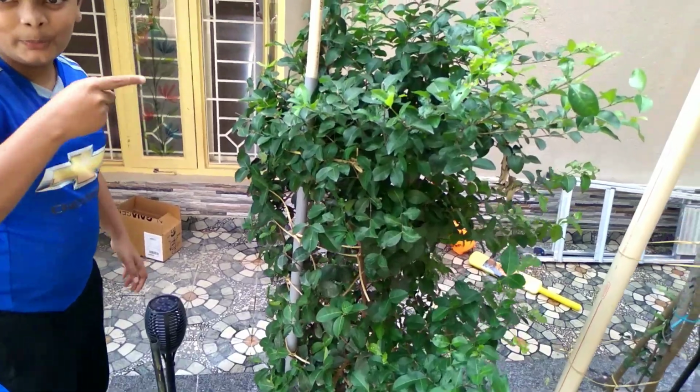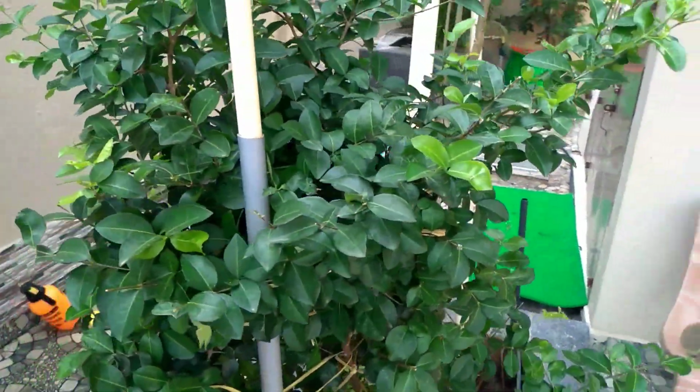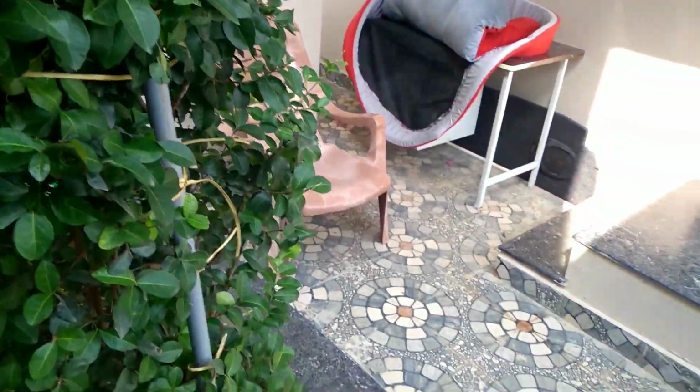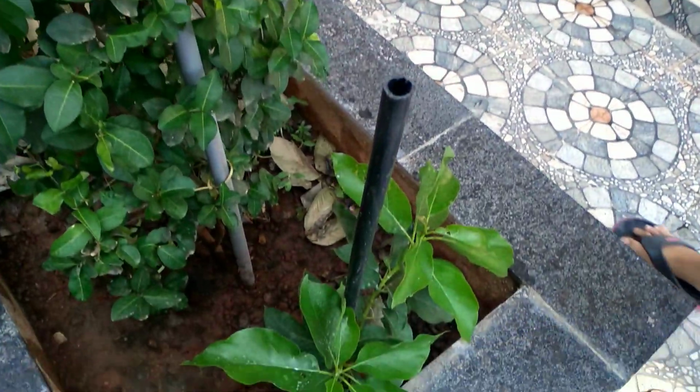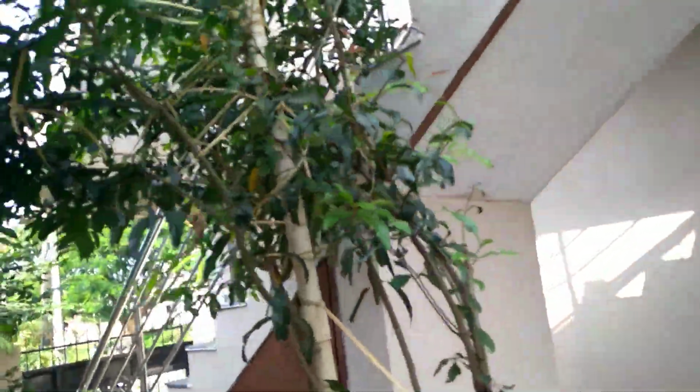As you could see, guys, this is a cherry plant. As you can see, it has not grown yet. But when it grows to its full size, then the cherry will grow. Below, you can see a cute little avocado plant. I don't know why, but the avocado has not grown yet. I think it's a different kind.